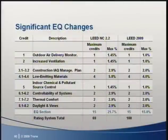Shown here is the breakdown of credits for the indoor environmental quality section. As previously discussed, the new rating system total is 100 points rather than 69. Since no redistribution of the EQ section was done, we can see that this section now covers only 15% of the available credit points, compared with just under 22% in the previous LEED for New Construction version 2.2. In each EQ credit, the percentage available decreased, which is the result of USGBC's focus for LEED 2009, again on energy efficiency and climate change as urgent priorities.